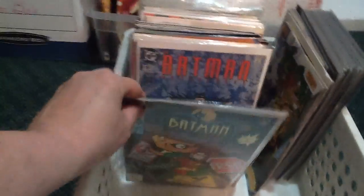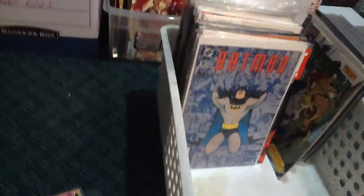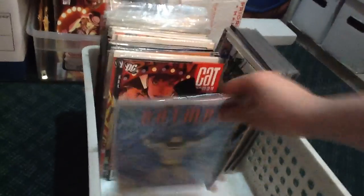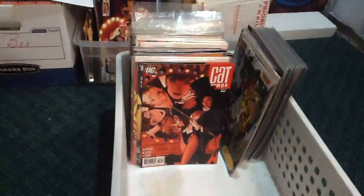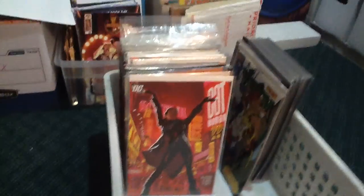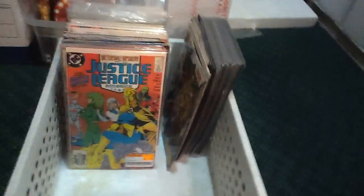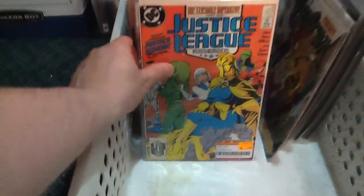Batman Adventures 5. 32. And 36. Catwoman 58. Adam Hughes cover. Number 60. And number 79. Another Adam Hughes cover. Dr. Manhattan number 1. Justice League number 31, which is some early Adam Hughes work. Red Sonja number 7, Adam Hughes cover.